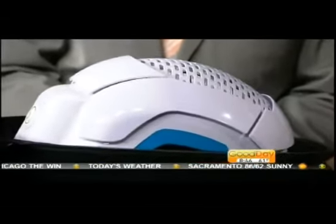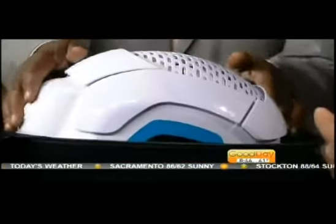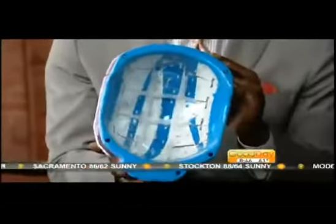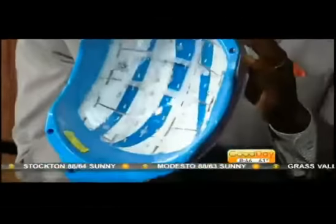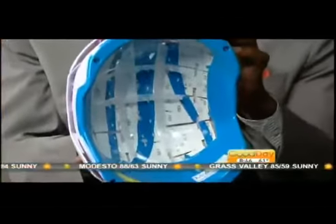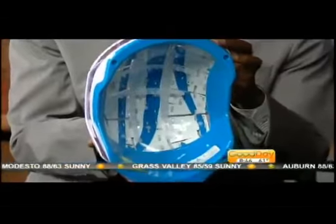That is a challenge, and the reason why it took so long is that you have to get FDA clearance, and you have to go through all of the regulatory agencies, CE mark, FDA clearance. All that takes a long time. And it's called a Theradome helmet. Theradome, is that right? Yeah.